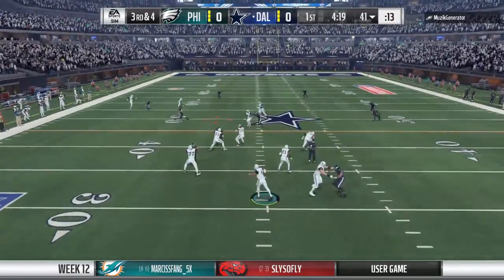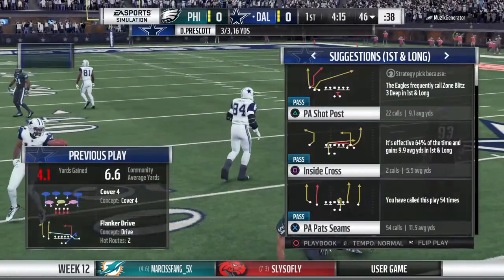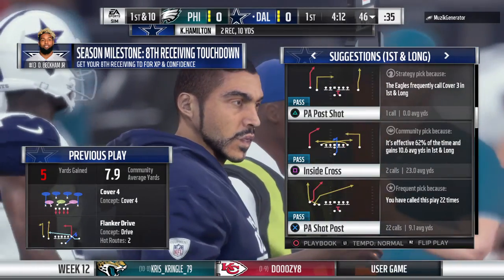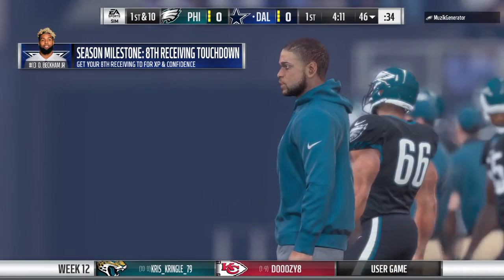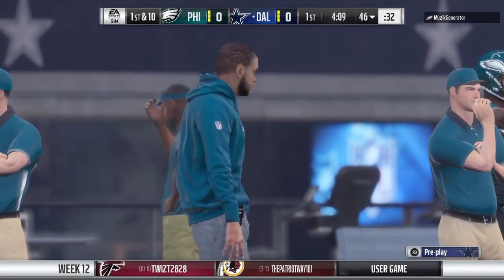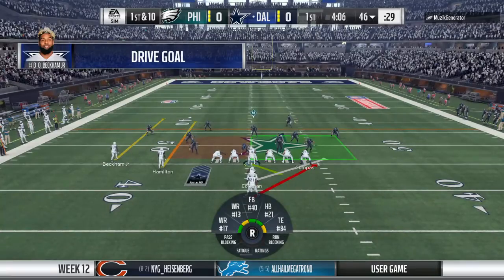Prescott from the gun on third. And he finds Hamilton. That's complete. A pickup of 5 that time and a first down. That throw's not going to get them a whole lot, but that really didn't matter, did it? They got what they needed on that throw. Picked up the first down, and I'm going cliche here. Game of inches, partner. Absolutely.